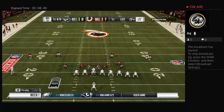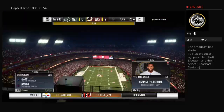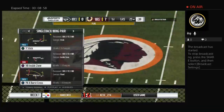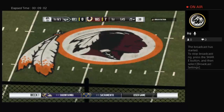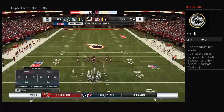So would it be too snarky for me to say that they've shown improvement? Because you had two drives with turnovers. Now they punted it away, so at least they didn't turn it over. That's good, right? You're going to get some angry users reaching out to you on social media. Well, I don't mean to be. I was actually looking for the positive. Silver lining, you know.